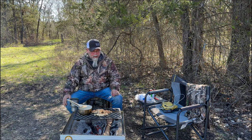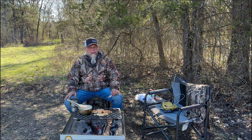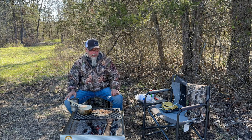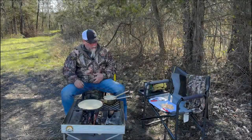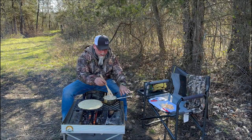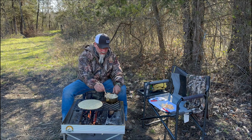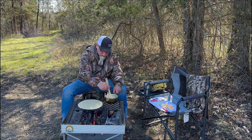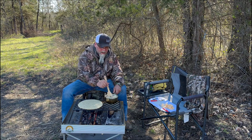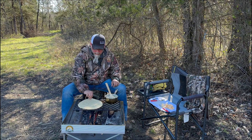Anyway, boys and girls, we're going to let this cook along. When that chicken gets done, I'll bring y'all back and I'll chop it up and throw it in that Alfredo sauce. All right, y'all, I have switched gears on this pizza. I have decided not to do it in the Dutch oven because I'd have to trim away too much of that crust. So we're just doing it straight over the fire as good as we can.